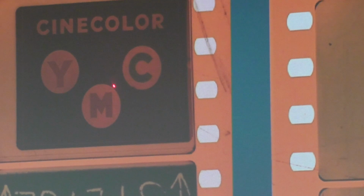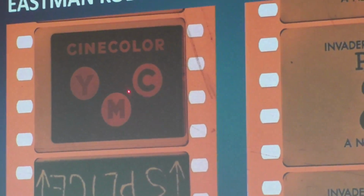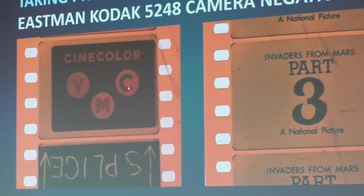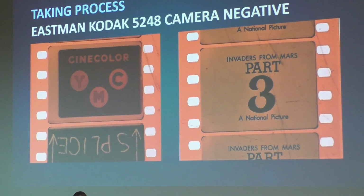So here's the taking process, Kodak color negative. The Y, C, and M that you see are the separation marks for when they make black and white reductions off the color negative through filters, because Cinecolor, like Technicolor, was a black and white emulsion printing process, but with huge differences.